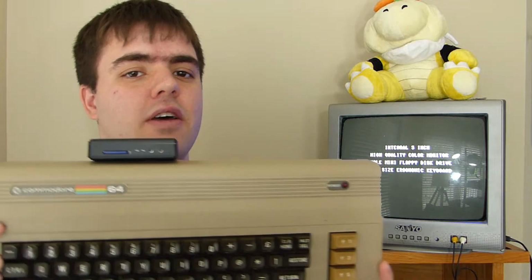To see if it is, I'm going to use this Commodore 64 and do as much of my normal day-to-day tasks on it as possible. How hard can it be?